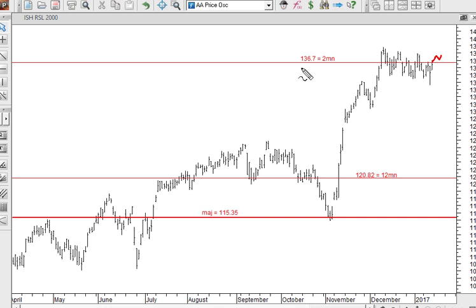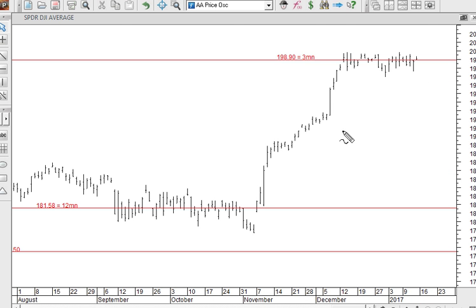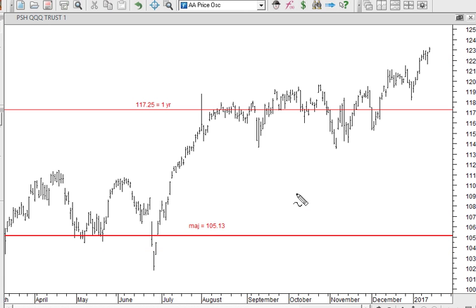So this one, 136.70, the 2-month on IWM, is a key level, as is this level on the diamonds, the Dow Jones ETF. 3-month comes in at 198.90. The other stock index we follow is the Qs, Nasdaq 100 ETF. We can see that today is finishing the week really strong here, new high currently. Just a reminder, this is recorded early in the session on Friday.